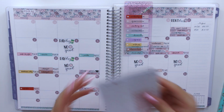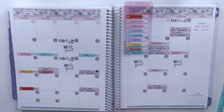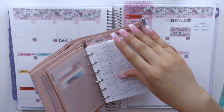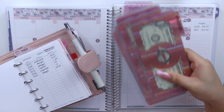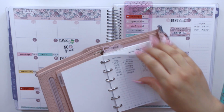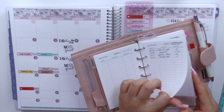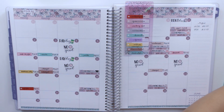I'm first going to be laying down my budget expense stickers here that I have to track all of my expenses for last week. I also have my pocket planner, which is where I keep all of my trackers for my cash envelopes, which this month I just decided to finish the month with the ones that I stuffed in the beginning of the month. So this is what I use to track all of that. I have groceries, household, eating out, allowance, beauty, and gas. Those are all of the envelopes that I like to keep with me pretty much at all times.